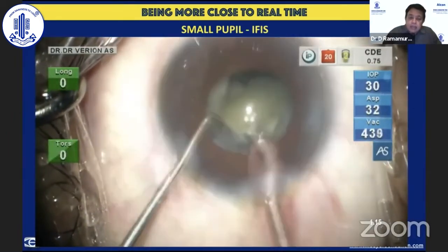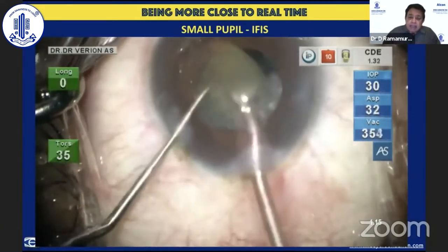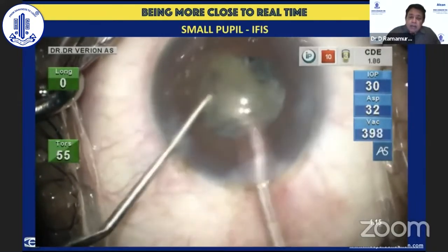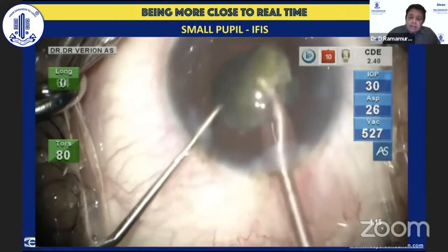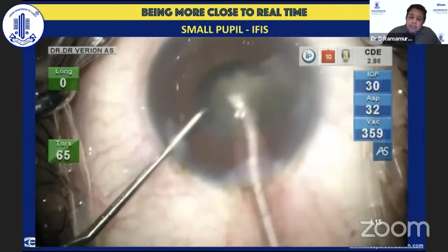The reason I alluded to the other advantage of the Centurion system is that it's not just the Active Sentry that alone comes into play, but the various other features that are incorporated on this, in which the Active Sentry is an add-on. And basically, once the nucleus is chopped, some segments are brought in.